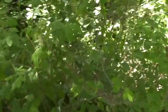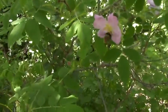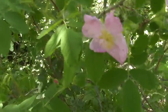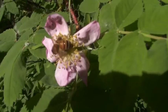Now I heard a buzzing sound, which usually means a little friend. We have lots and lots and lots of different kinds of bees, other than honeybees. We have cutter bees, digger bees, carpenter bees, and most of them, interestingly enough, are solitary. They either dig into old stumps or into the ground to overwinter, and they live pretty much alone for most of their lives.